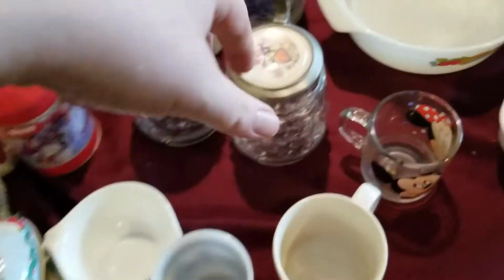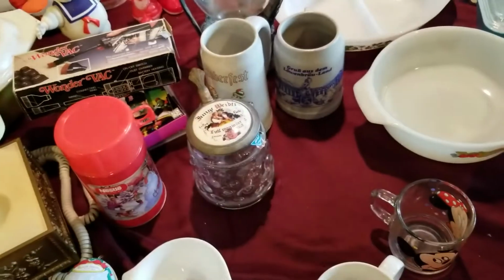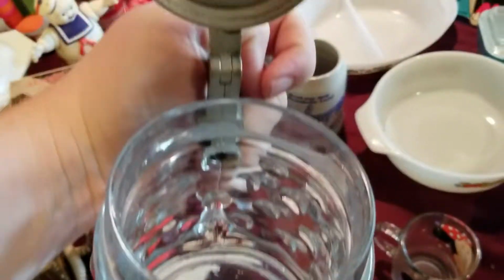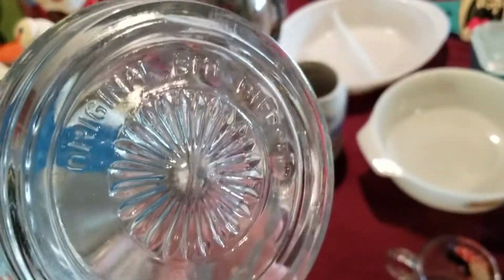All right, keep going. These are BMF, am I saying that right? Beer steins. They're pretty cool. See, they have the design on top underneath a piece of glass. And then it's in German. Clean, never used. On the bottom, it does have a few markings.